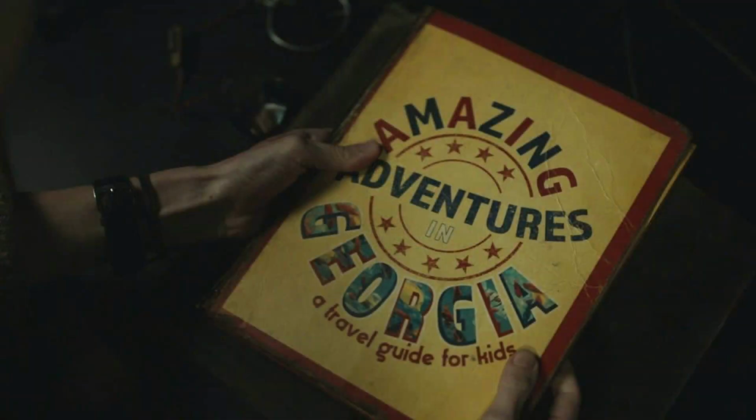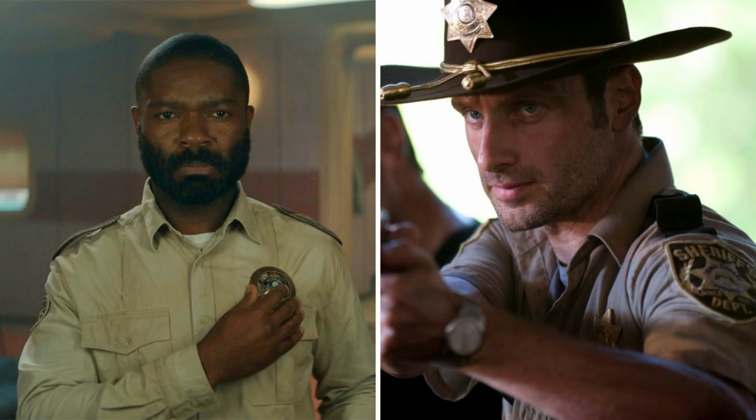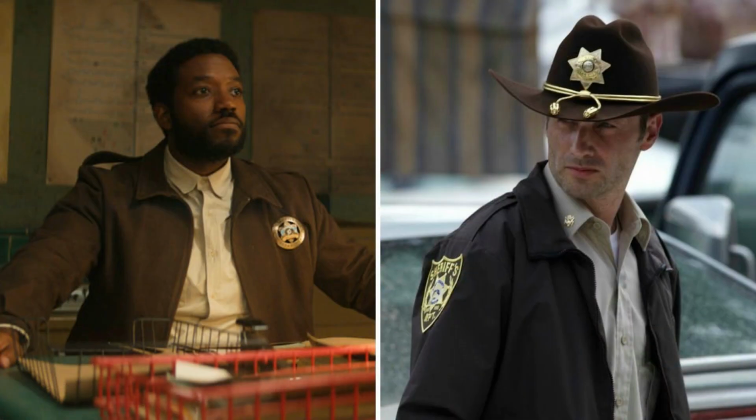Subtle clues within this show suggest that the silo is set in Georgia. These hints include Georgia's hidden relic, the presence of the book Amazing Adventures in Georgia, a travel guide for kids, and a shot of a falling peach in the opening credits. During my research on the Sheriff's Department in Georgia, I noticed a remarkable resemblance between their attire and Rick Grimes' iconic outfit from The Walking Dead. The sheriff jackets bear a similarity, possibly made of hemp or cotton, and they appear to be new, indicating that they might have been specifically tailored for the Sheriff's Department.